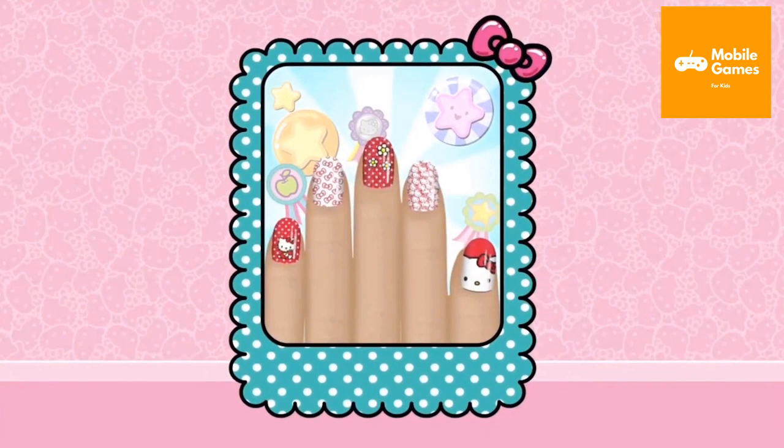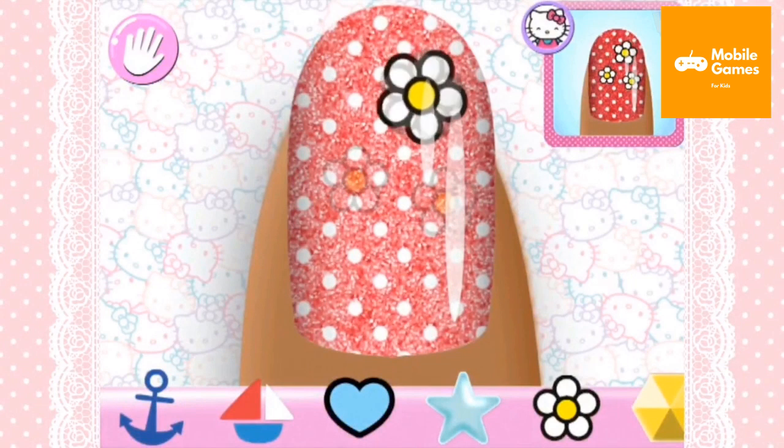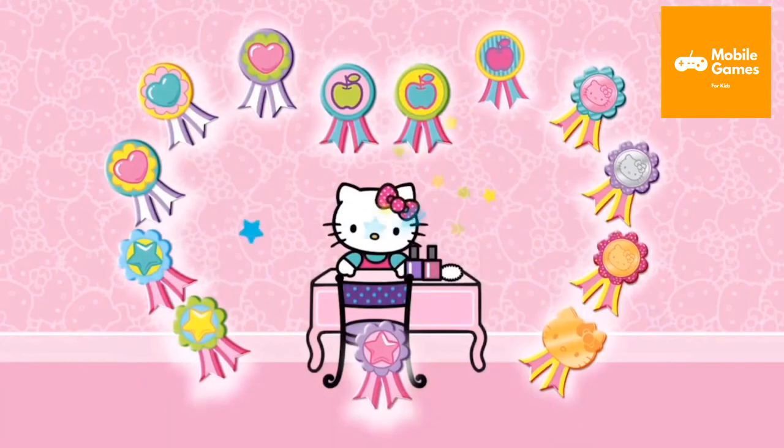Are you ready for a challenge and match this? Copy the specially designed manicure prepared for you. If you match the manicure perfectly, you'll see how much Hello Kitty loves your work. In Hello Kitty's Nail Salon, you can become the best nail designer you can possibly be.